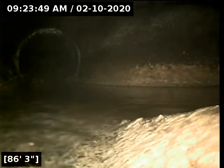Here at 86 feet, it appears we reached the city main. We're going to turn all the water off and let it drain and then begin pulling back from this point. Okay, so we let the water drain off. We're going to start pulling back from here.